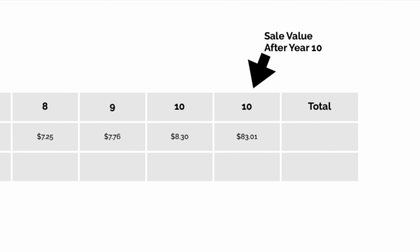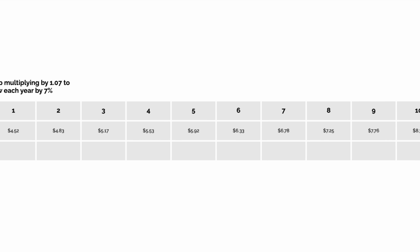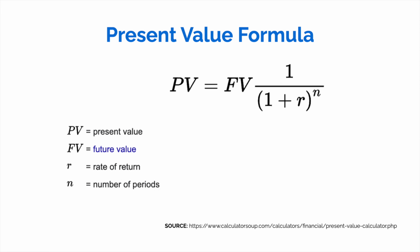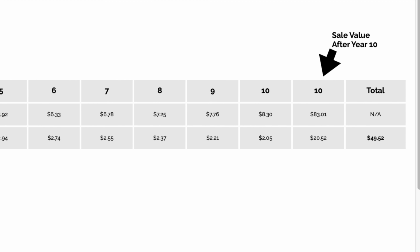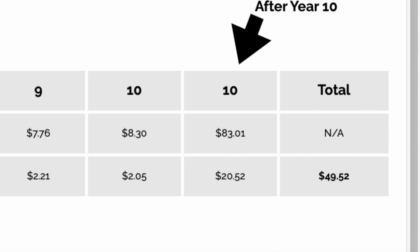Okay, this top row is done, and now we bring each of these cash flows back to today's value using the present value formula seen here, which we have also embedded into our spreadsheet. Okay, now we add to get the sum of all of these discounted cash flows, to give us a total of $49.52 per share. And that's what I'm willing to pay for Intel shares today. And at the time that I'm filming this, Intel is currently trading at $50, so in my opinion, it's a buy.